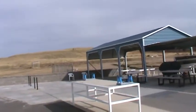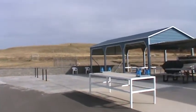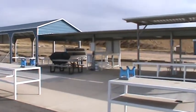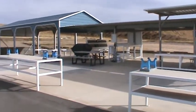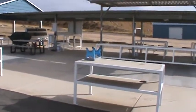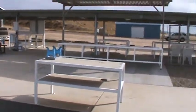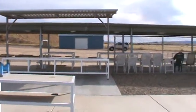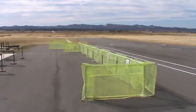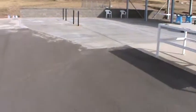And we have a spectator bleacher over here. And you can see our low tables. I'll walk over and get a little closer. Transmitter rack if you care to use it. We only have 1 or 2 people left that are still running 72, so we don't worry about it too terribly much. And there's the panorama from the pit area. And I'll walk on up to the end a little bit more.